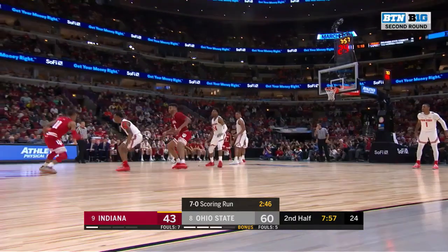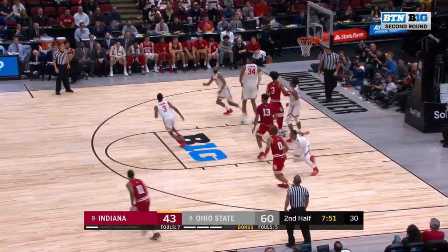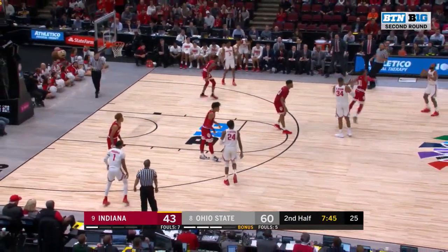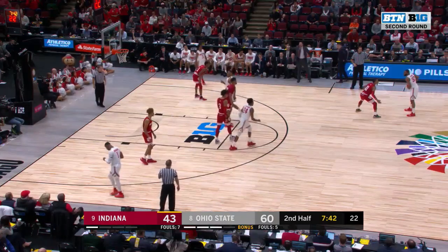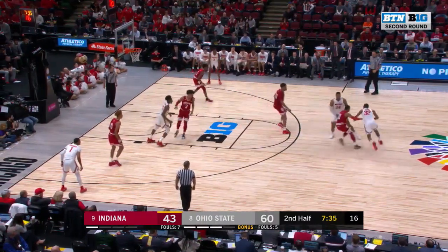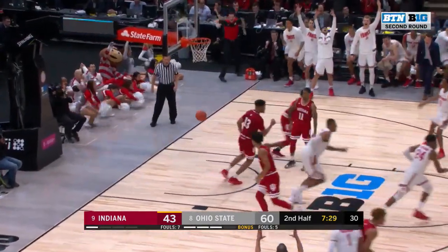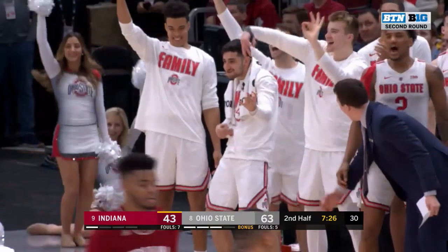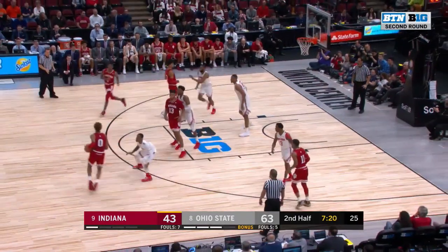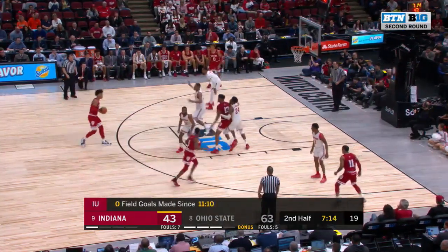A 17-point Buckeye lead. With an active hand, but he has that great length up top and understands angle. Now Woods, the best ball handler the Buckeyes have, gives it up to Muhammad for three. Look at Muhammad. He's got that unorthodox rotation, but it goes down. And Ohio State is a runaway train right now, a 20-point lead. Indiana has won their last five.